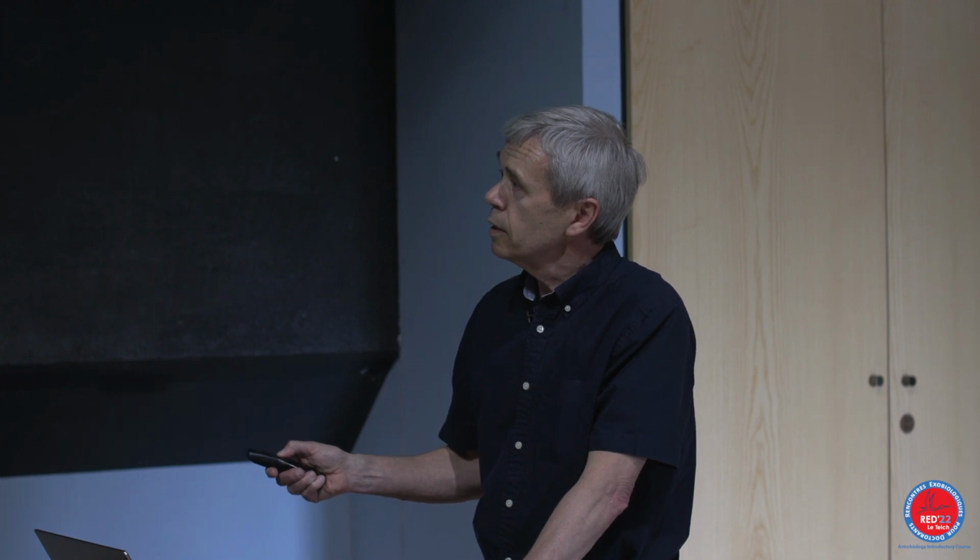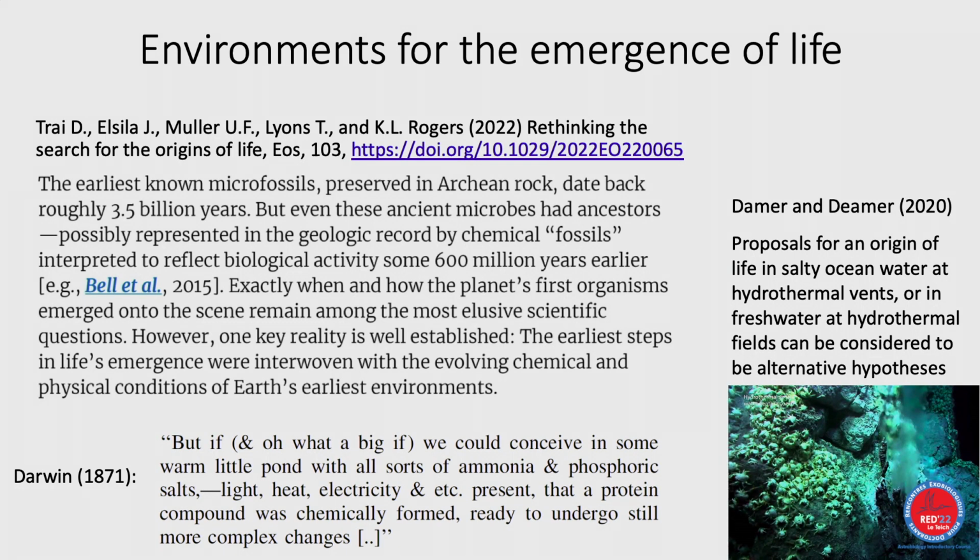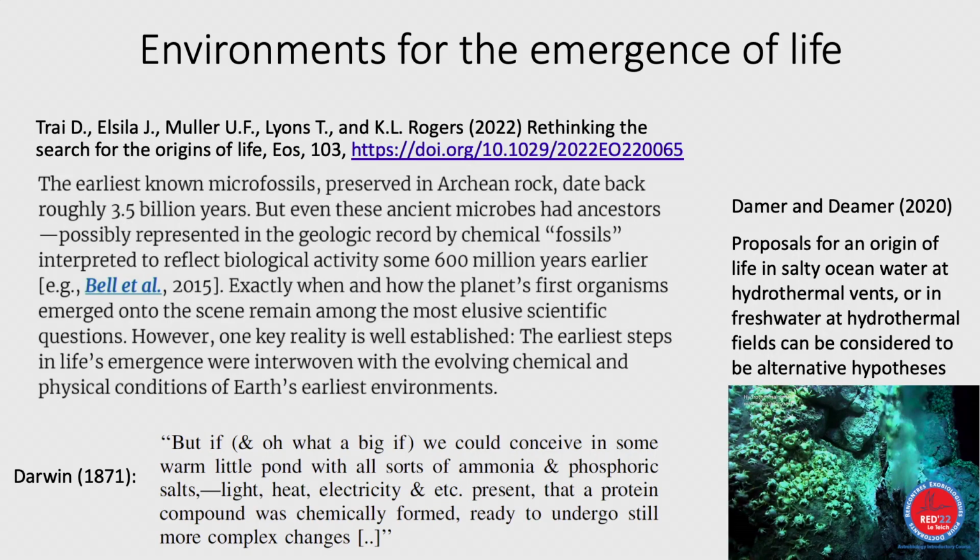And when I see that, I remember what Darwin wrote in 1871. I don't remember who his letter was for, but he says something like: "But if we could conceive in some warm little pond with all sorts of ammonia and phosphoric salts, light, heat, electricity, etc., that a protein compound was chemically formed, ready to undergo still more complex changes." So this is what I call the little warm pond of Darwin. This is one environment that we can think of for the emergence of life.